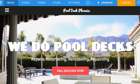So you land on here, you know right away where you're at. I got keywords. This is a heading, remember, so that's important to tell Google what the site's about. So I would at least want a pool deck or pool decks in there. Then these are the main things people are searching for: repairs, resurfacing, remodeling, repainting. So right away they know they're in the right spot, and then Google knows what the site's about.